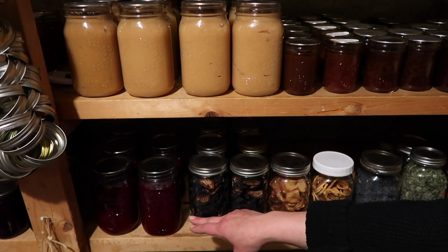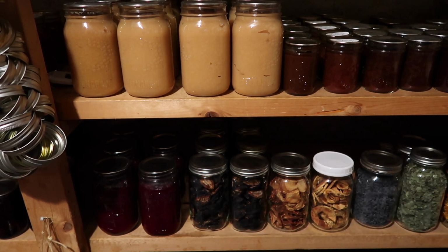Now on this last shelf, we've got some blackberry pie filling. I don't anticipate doing any pie filling this year. That is plenty to get us through. And again, I do have a video on that one, so I'll be sure to link that below.